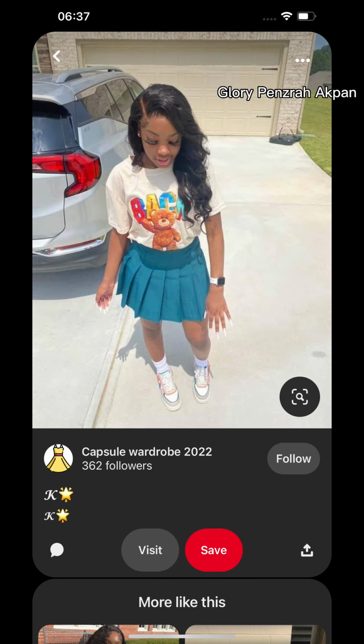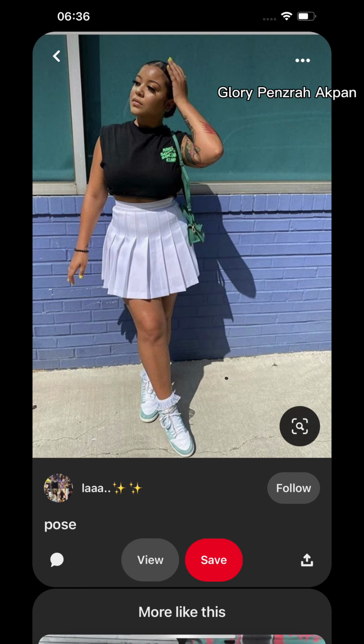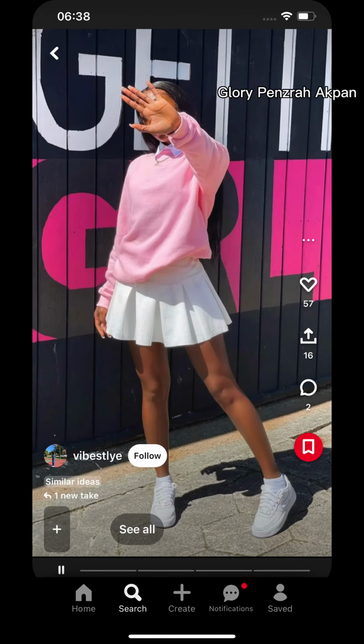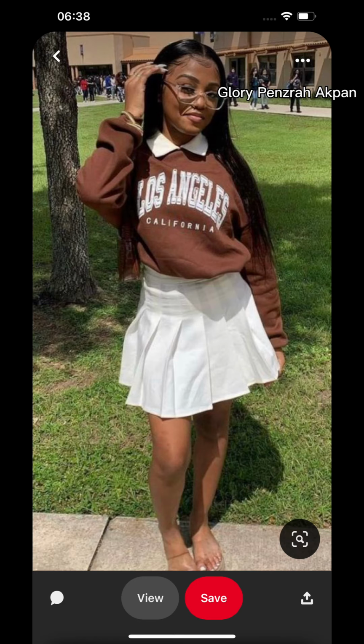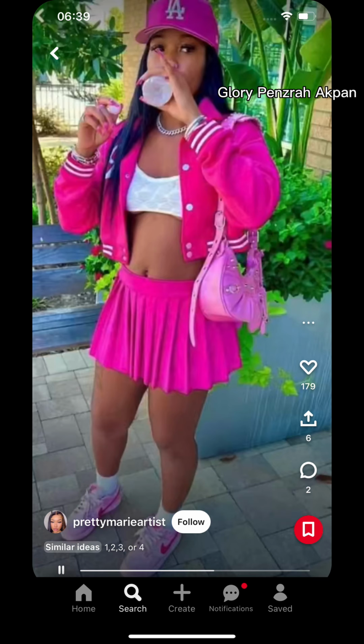Be careful with this one, guys, because if your target audience are older women, you need to tread cautiously with the mini, okay? Be careful, make it wearable for all ages, maybe by increasing the length a little more.